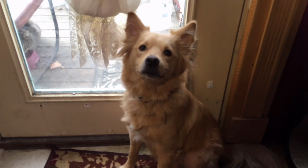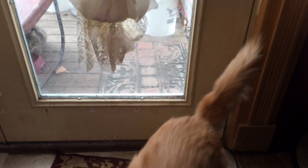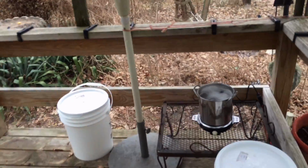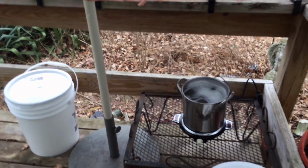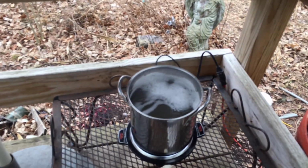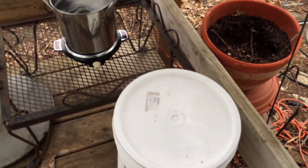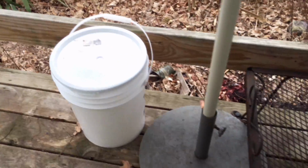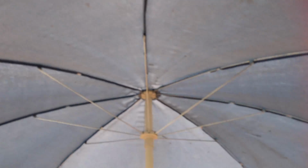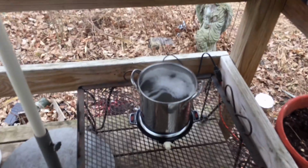Charlie's sitting here at the door today, babysitting the maple sap that I am boiling down outside here. We set up a little station out here with a hot plate and one of my smaller pans. We have a bucket of maple sap here, and we have a bucket of walnut sap here. And because we think it's going to rain or snow or do something, we did put an umbrella up. Hopefully we're not going to need that.